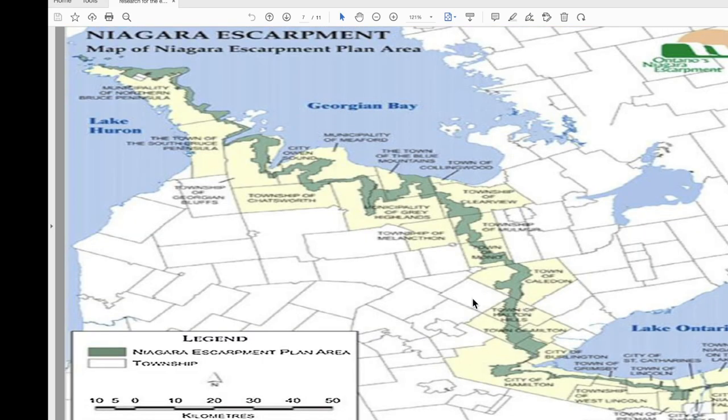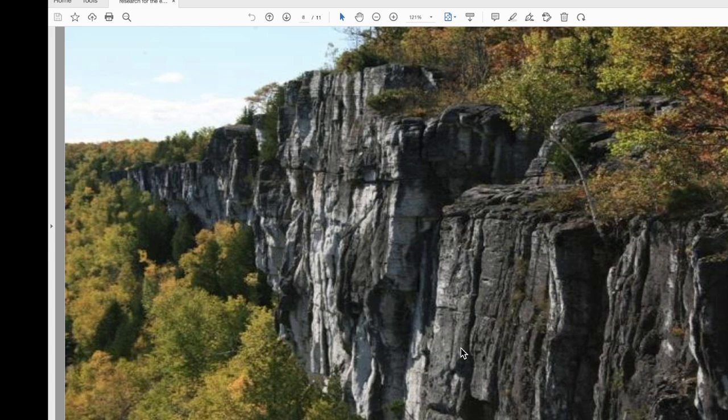Now this is just showing the Niagara Escarpment going along through Canada, and I just wanted to show you this area right here is the part of the escarpment that we're going to be modeling. So this is the Hamilton Yard over here on our layout, and then this is going to be the part of the escarpment. Obviously we're not going to include the lake behind it, but we're going to try and get this part in here. Now this is the inspiration.